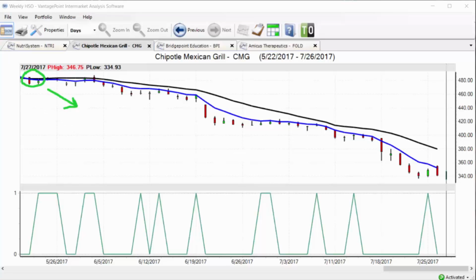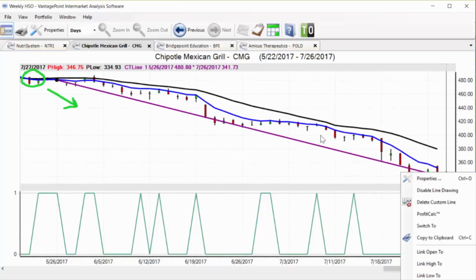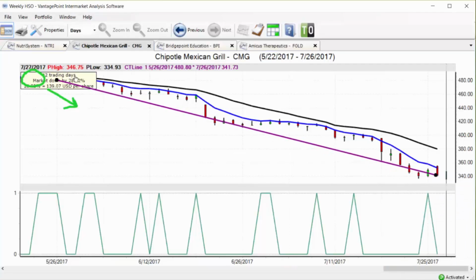But what we have here is a very, very clean indication: don't be getting long the market. Look to short shares of Chipotle. And we see the market down 29%, or about $139 a share. A really great options play to buy some put options, and possibly hedge some of your other long positions you may have in the market.